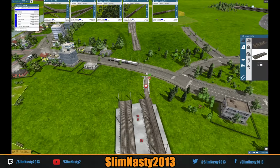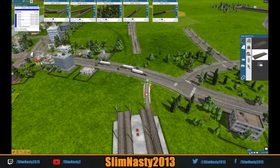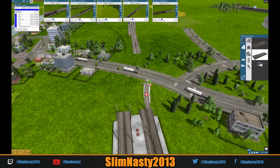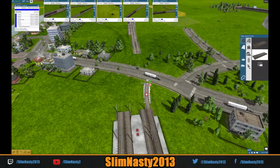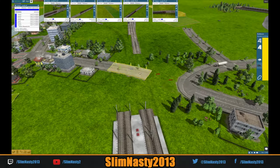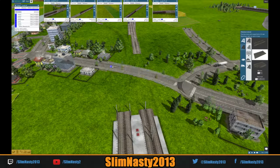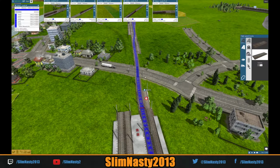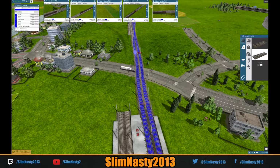Right, let's get these trucks out of the way. We'll do a U-turn, get out of the way. Right, now we'll fix this road, so it's one road. Like that. Then this will work correctly, so we can put that in. There we go.